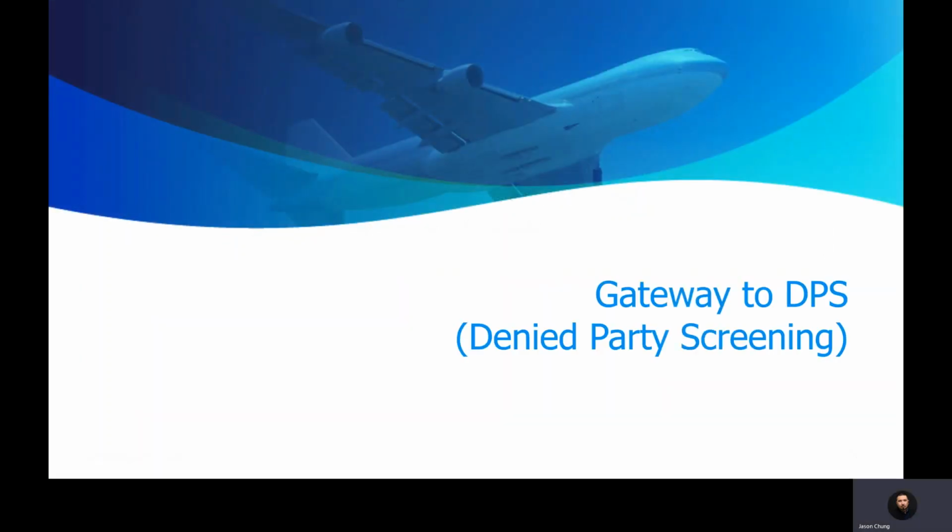Okay. We are going to switch gears. We're going to talk about gateway to DPS. DPS stands for denied party screening. For those of you that don't know what denied party screening is, essentially it's the ability to take a contact name and an address and have it looked up against a bunch of lists of denied parties. These are people in the world we should not be doing business with, because they have been deemed by authorities in different countries to be unreliable or bad, or not to be dealt with.